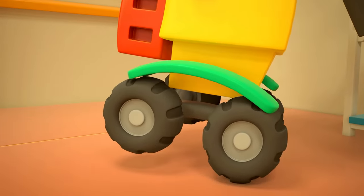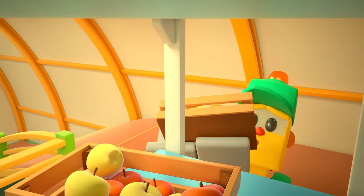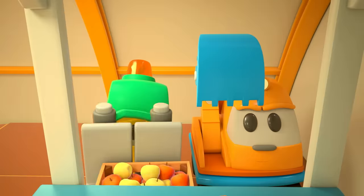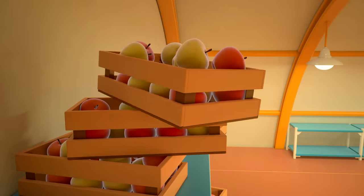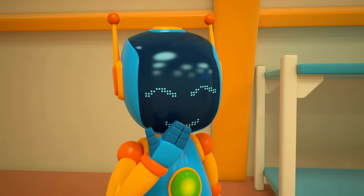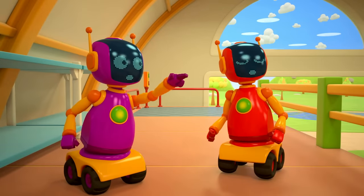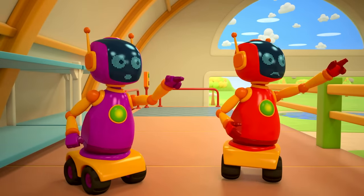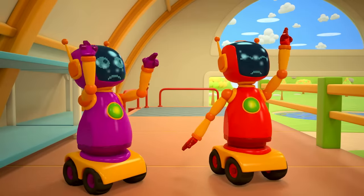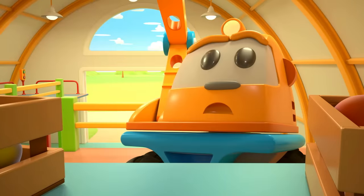Careful, Scoop. I can't reach. I'll help out. All done. The robots have seen something. What is it? Scoop, a box is falling. Oh. Oh. Watch out.